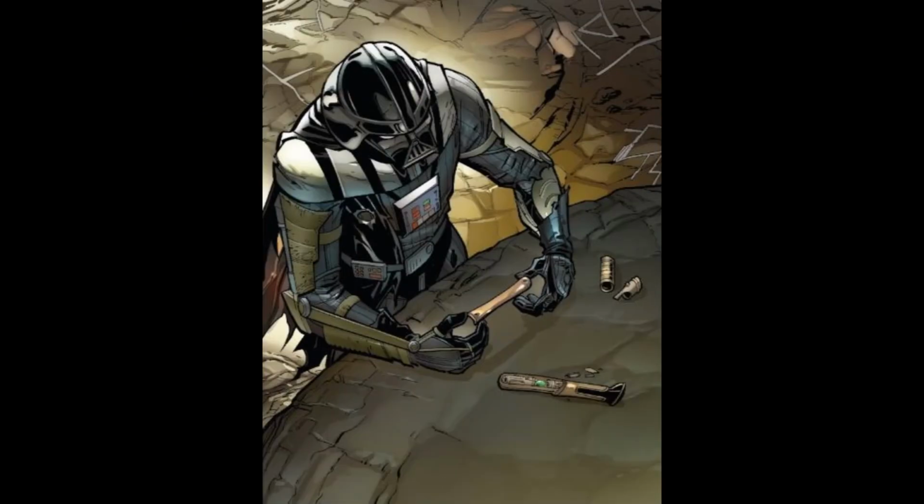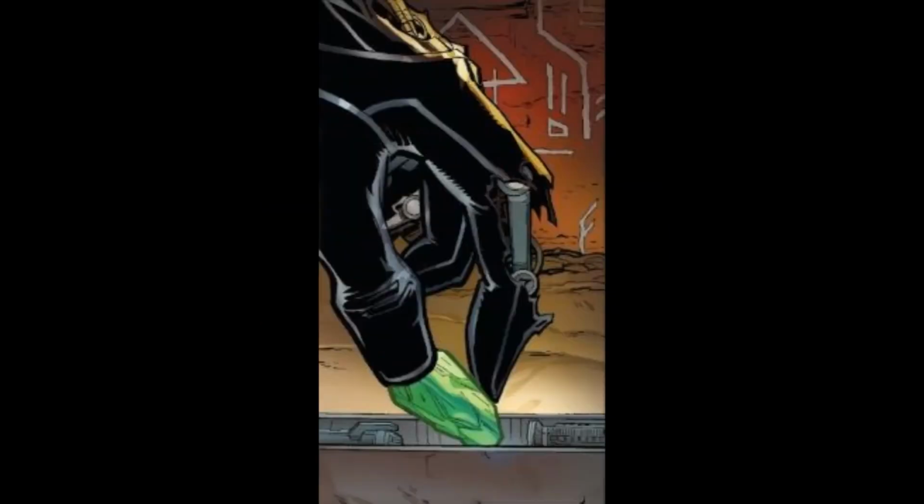Vader sits on the Sith altar and dismantles the Jedi's lightsaber in order to remove the kyber crystal. After successfully dismantling the lightsaber, Vader finds the kyber crystal and removes it. It was a green one.